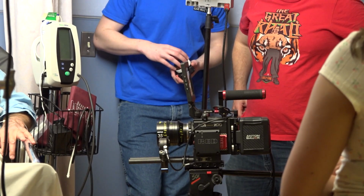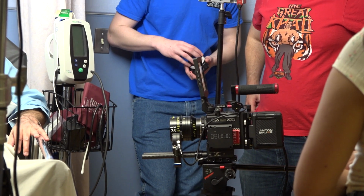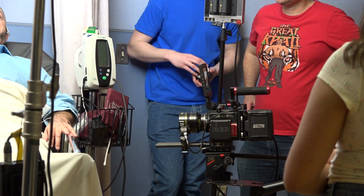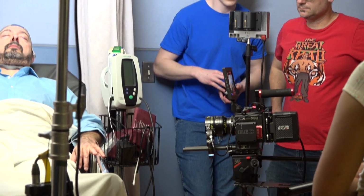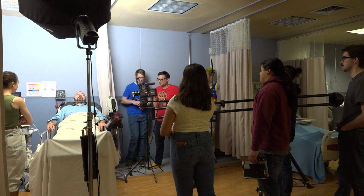There's the red camera, of course. You can see in Jason's hand, he's wearing the blue. He's holding the follow focus. There goes the jib going up. Jason is controlling the follow focus, which changes the focus of the camera.